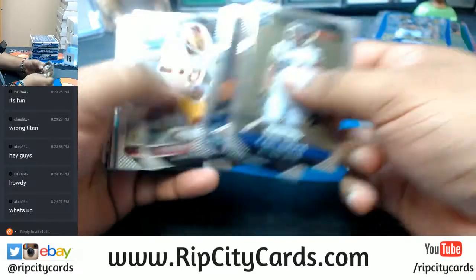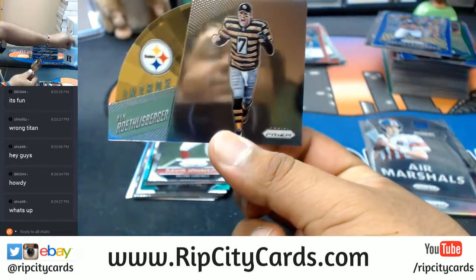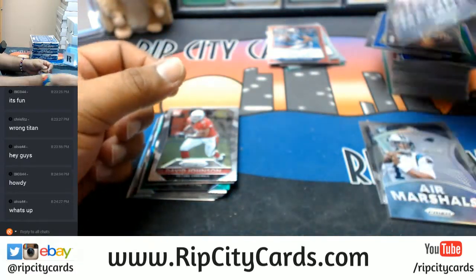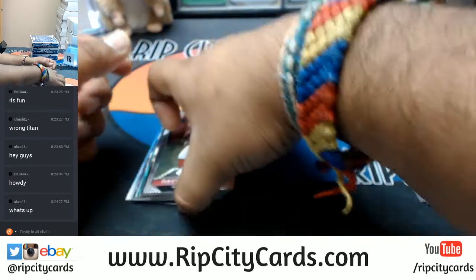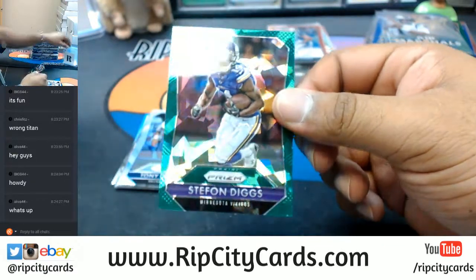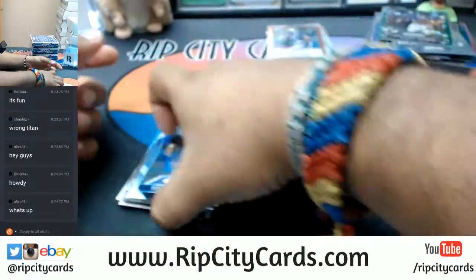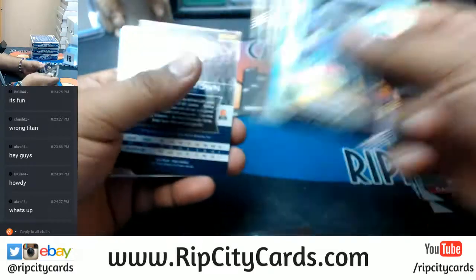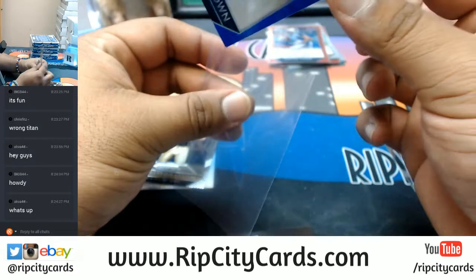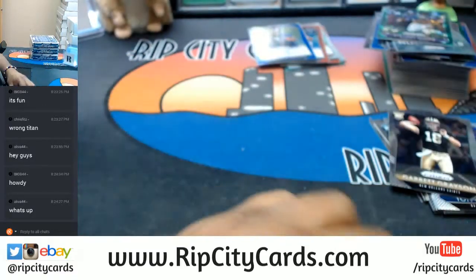What else we got here? What is this? A Ben Roethlisberger die cut for the Steelers. Let's move all this out of the way. A Stefon Diggs cracked ice for the Vikings. That's to 75. And what is this? To 125 of the Rams, Malcolm Brown. So the wrong Titan and the wrong Ram so far. Let's see what else we got.